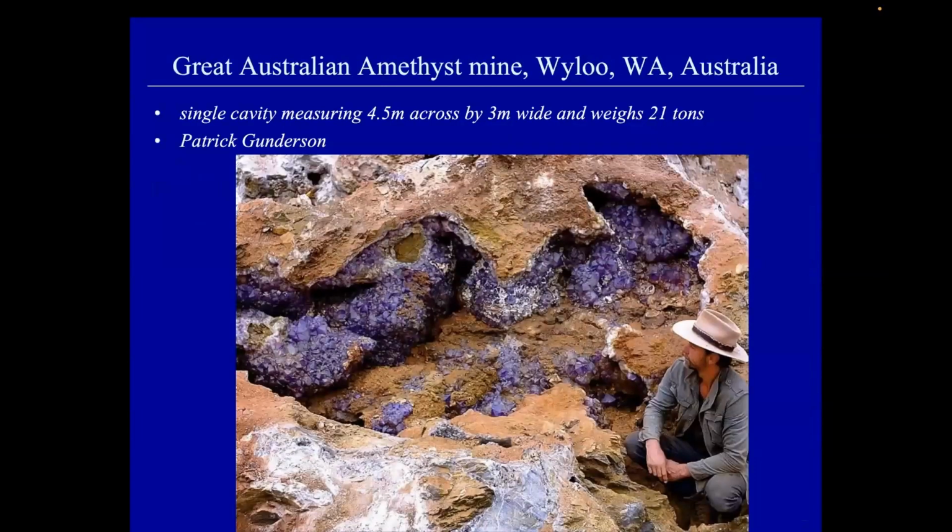In Australia, Patrick Gunderson has spent the year working what's known as the Great Australian Amethyst Mine in Western Australia. This is a single cavity. Once they exposed it all, it was all interconnected, measuring 4.5 meters across. So we're talking 14 feet by 3 meters wide, and with an estimated weight of 21 tons.